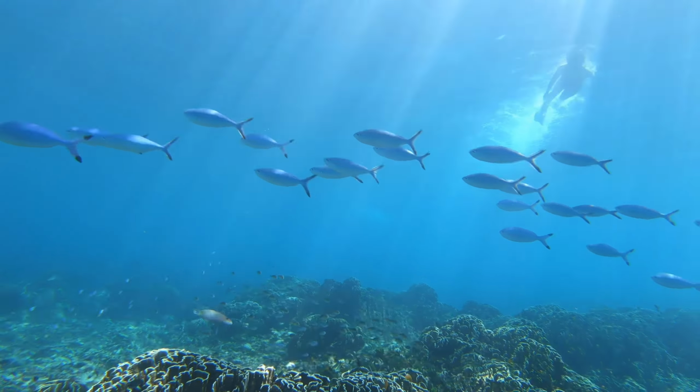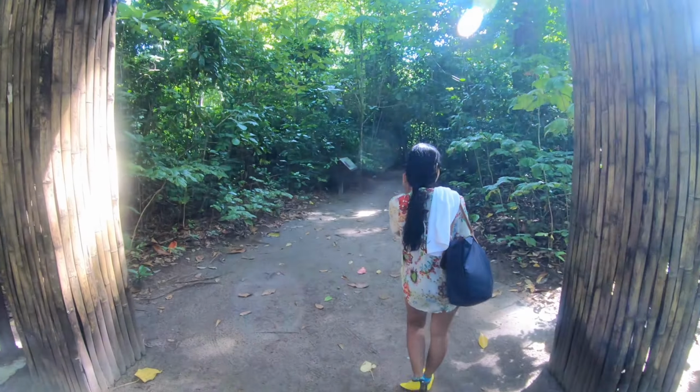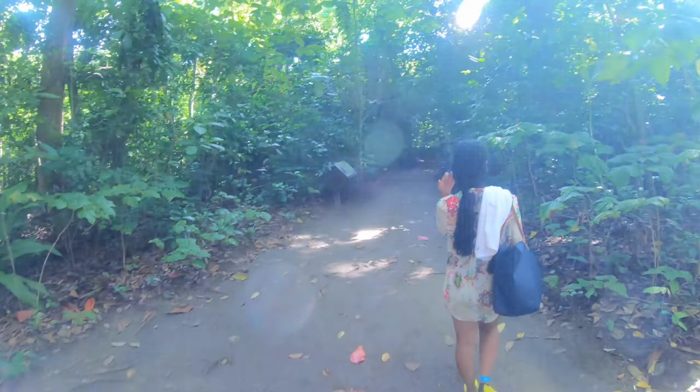We're on this little island. We just stopped for lunch, and now we're going to some beach. It's called Honeymoon Beach. They said it was this way. Honeymoon at Koh Mieng, island number 4. Supposed to be going towards the beach. Hopefully this is the right way. Guess we'll find out.